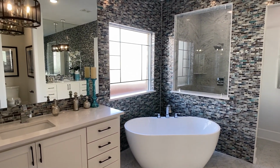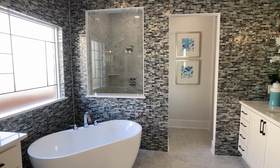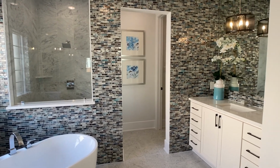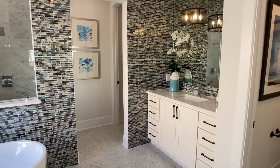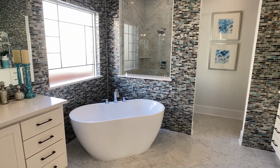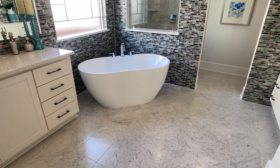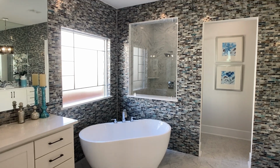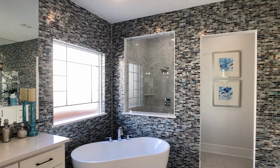Heading over to the owner's bathroom, I like the flow of this space where the vanities are separated with that freestanding tub and owner's shower in the middle. What's throwing me off is that tile all along that wall. It's kind of like a backsplash tile, and obviously I think it looks great. It would just be very expensive to do that, and probably not necessary unless you're really into design, because that could cost you thousands of dollars to do.